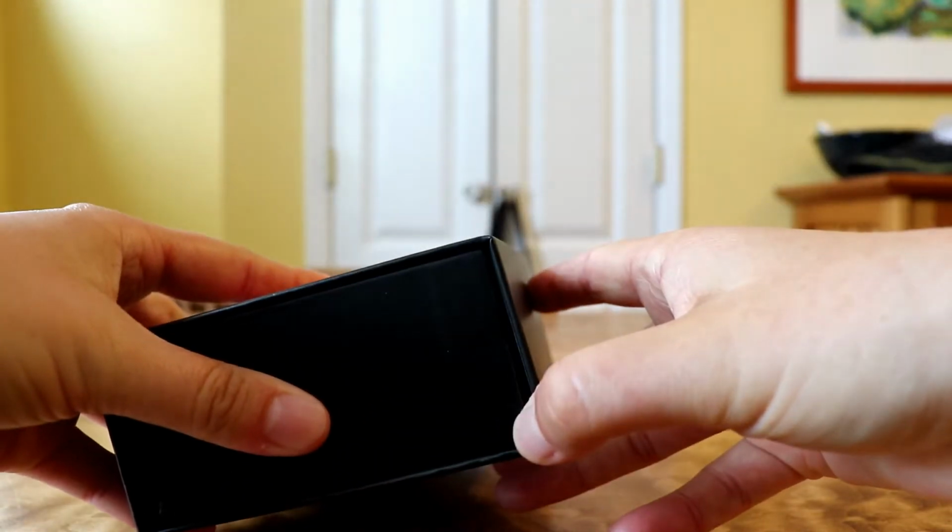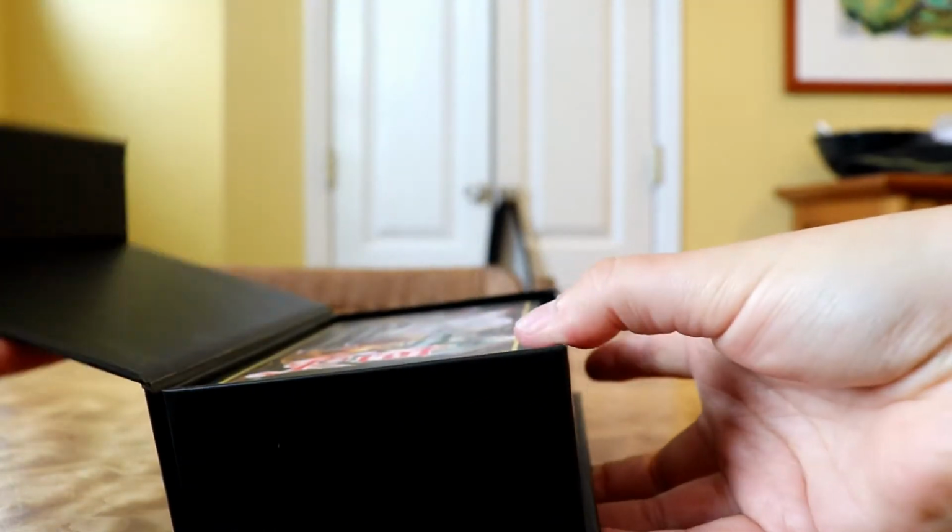Now, this is an independent deck. It comes in a beautiful box with a magnetic flap. I'm going to put the link just below this video to where you can find out more about this deck if you want to purchase it. And it comes with a guidebook. So let's take a little look at the guidebook first.